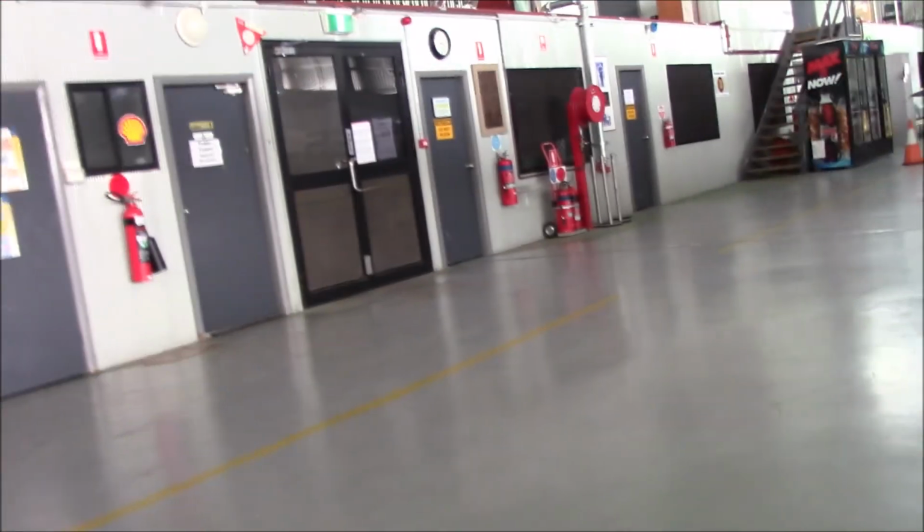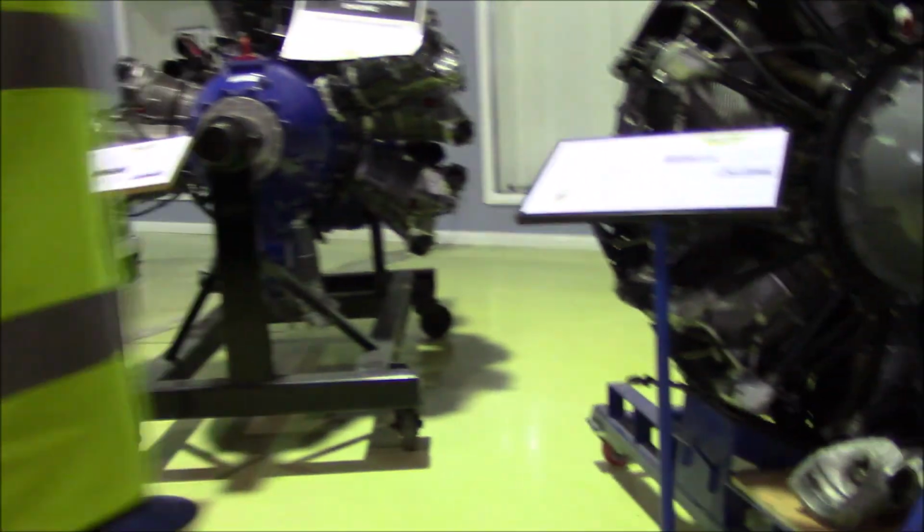Okay. So this is hangar 1. We'll have a look at all the engines on the way back if you like. Just have a get to the other end.